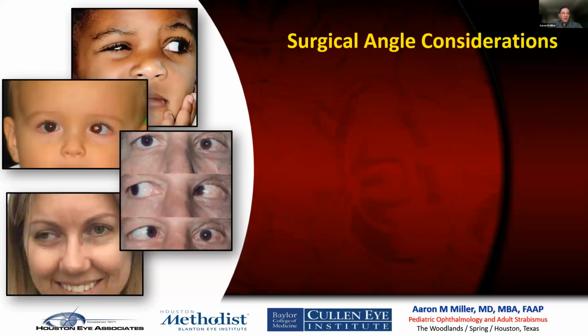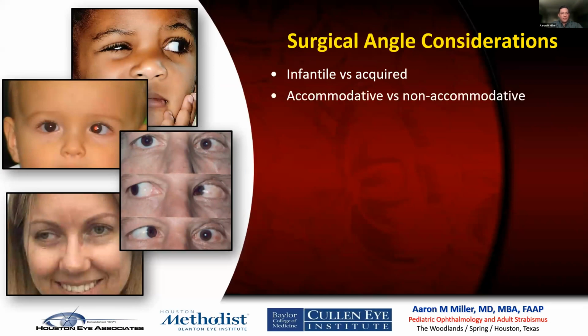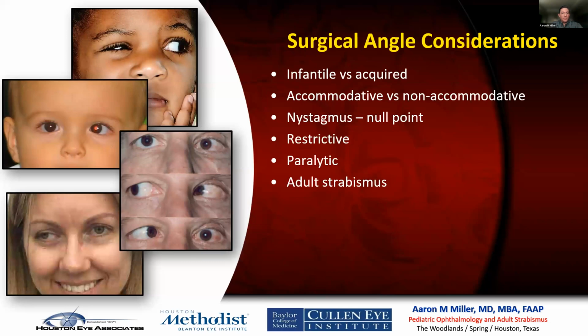So surgical angle considerations, literally there could be an entire day session on just this talk. We have infantile versus acquired considerations. There's accommodative versus non-accommodative nystagmus. What do we do at this point, especially when trying to address null point? Restrictive strabismus, including thyroid. There are paralytic considerations and how those affect what you would get. And then, of course, adult strabismus, which I put in its own category because it's so unique in its own right.